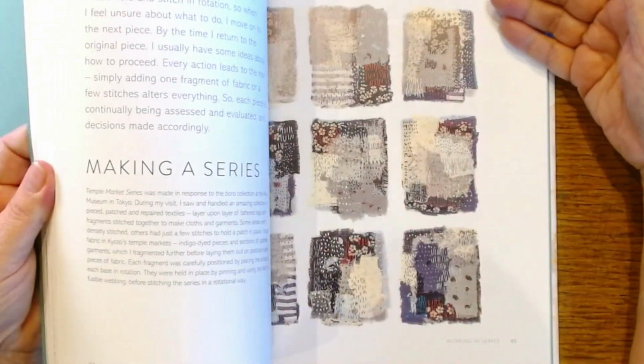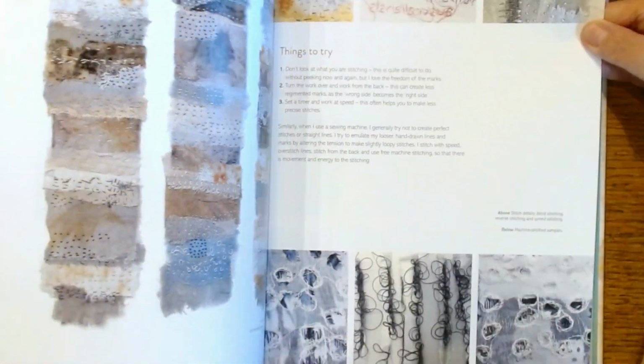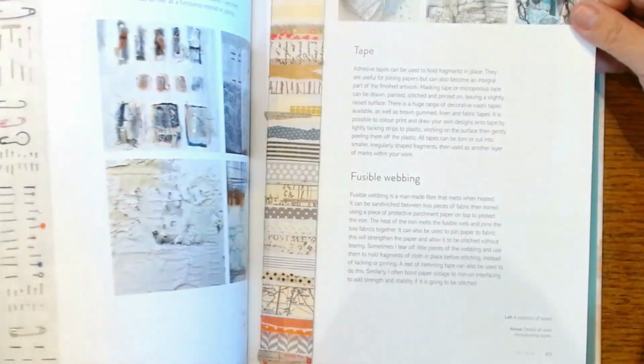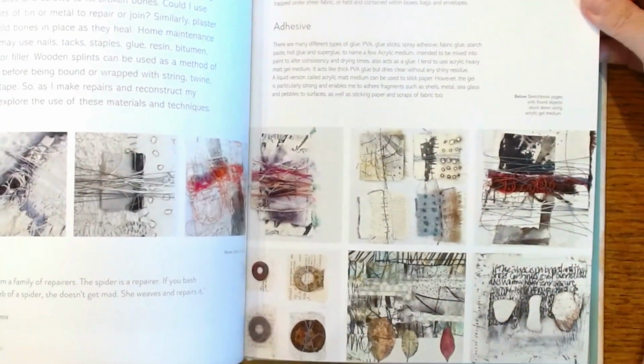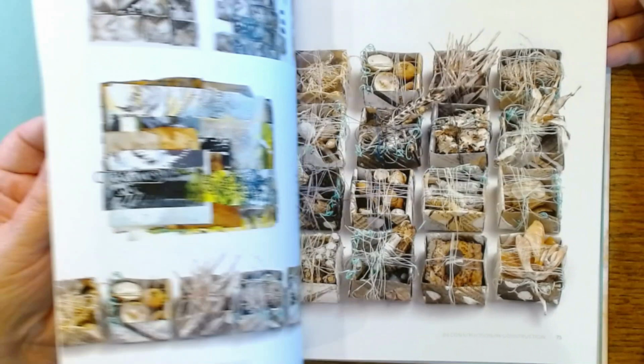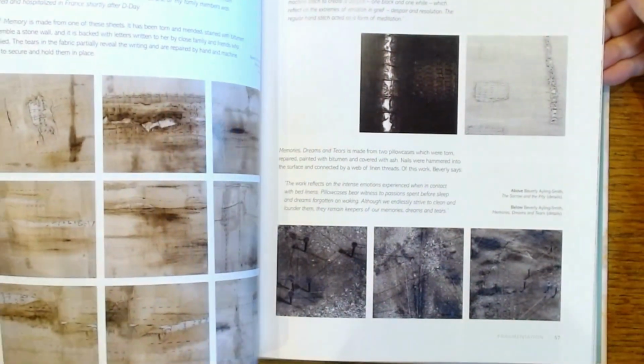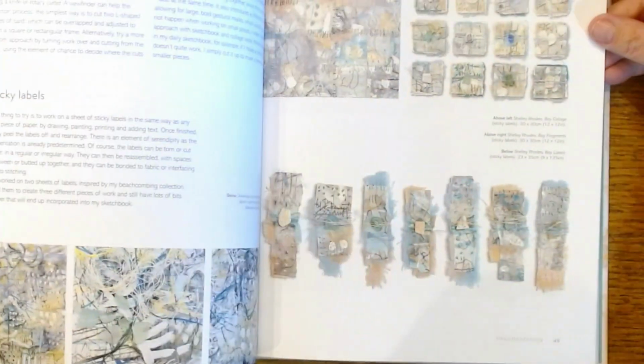She works in both paper and fibers, textiles, so she's going to have any combination of them in here, and I just love her collage work. I love her stitch work. I love her attitude toward art. I can look at this book every day and pull out something new from it. I mean, look at the eye candy in here. This is just absolutely gorgeous.